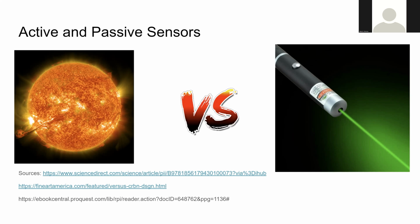Passive sensors are limited by the fact that they can generally only be used during the day, because the biggest natural source of light on Earth, besides some exceptions, is the sun. There are other sources of light, like thermal signatures, and they can be used, but they're a lot less useful because they're a lot less intense and a lot less precise.